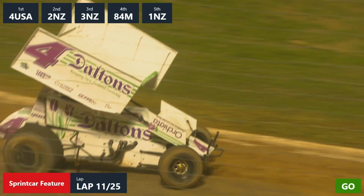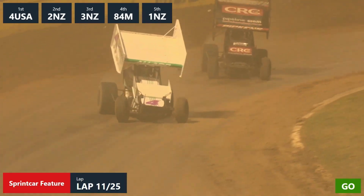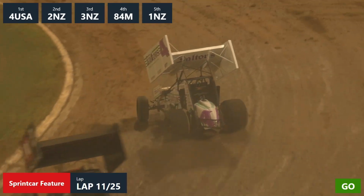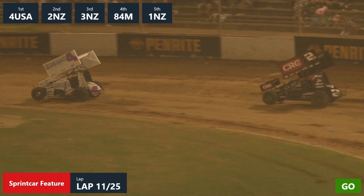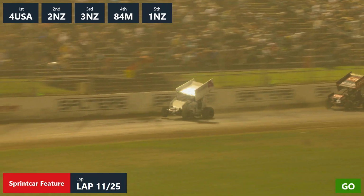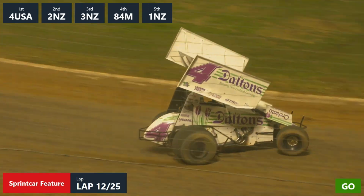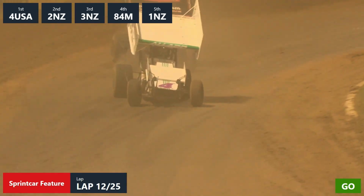The Daltons car trying to fend off the 2NZ CRC Industries car. A little bit further back is the 3NZ Matthew Levicic machine. And then it's back to the 84M of Dean Cooper. Then to make our top 5, the 1NZ of Daniel Thomas. 14 laps to do with no front wing, essentially.